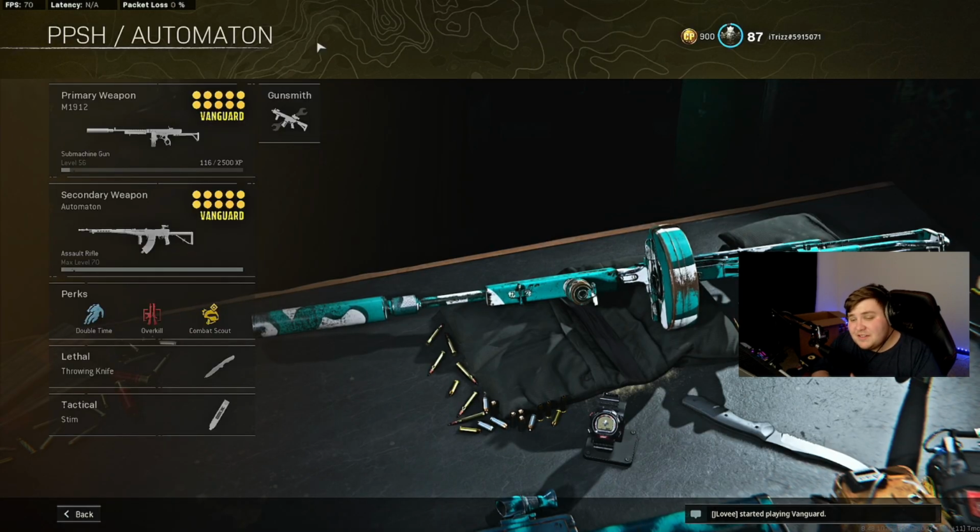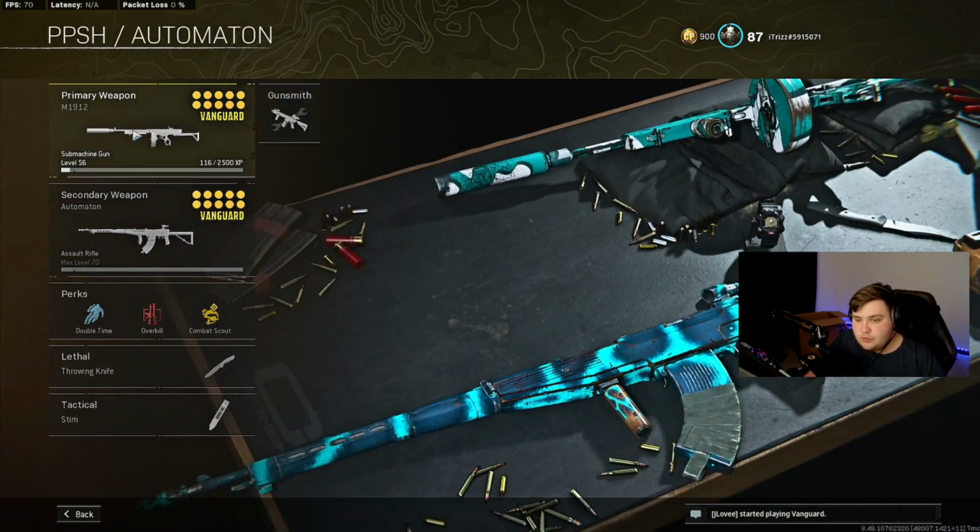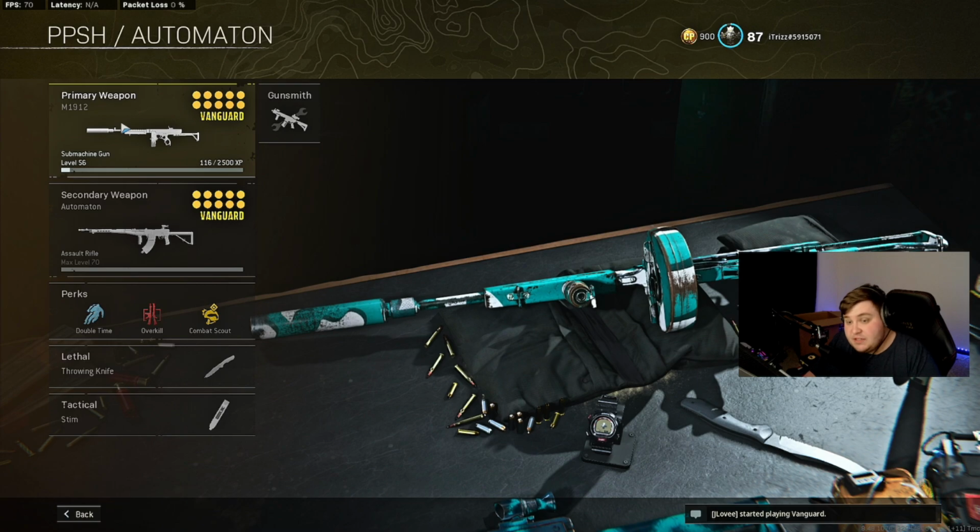All right, guys, now here's an example loadout that I have for you guys here. This is the main example loadout. So we have the M1912 here, and we have the Automaton. Now this is just a standard loadout that I would rock usually. This is my go-to loadout right now.